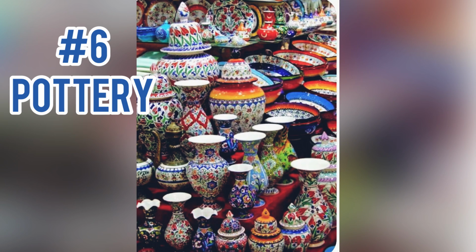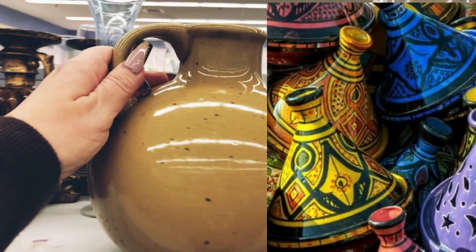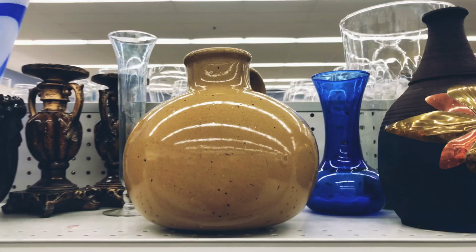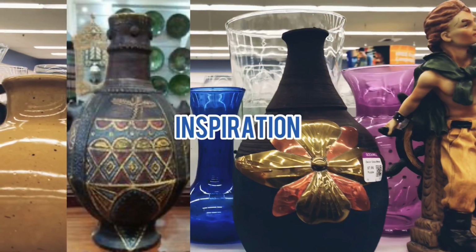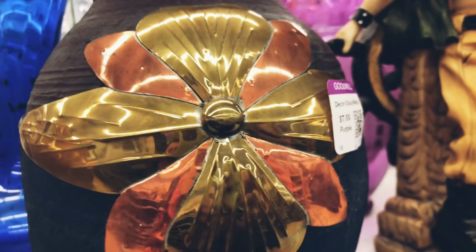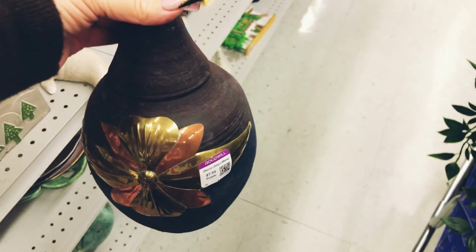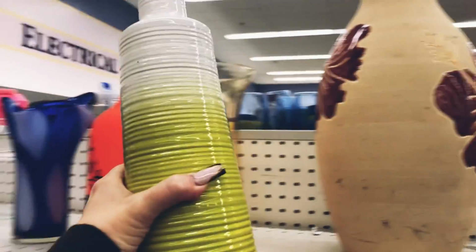pottery. Pottery is such a really beautiful way to add that style to your home. So checking the shelves, like I found this really beautiful piece for only $9.99. Also, I just fell in love with this piece next to it, and I have a picture of some inspiration that I've been looking for, and look at how similar they are to each other in height and in color. It has brown on the top and a little bit of blue on the bottom, along with this copper hue of this flower on it. I'm adding this to my cart and I can't wait to use it.